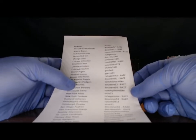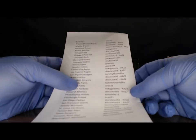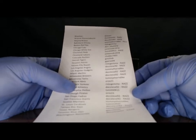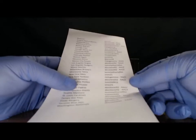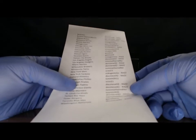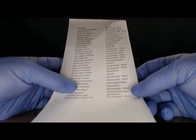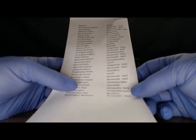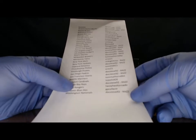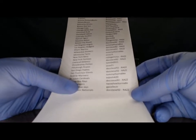Marlins go to Doc Steve 92 and the Brewers. Twins go to Tommy. Mets go to Orzo 21. Yankees go to Rick Scimma. Athletics go to Doc Steve 92. Phillies to T. Smith 0911. Pirates go to Orzo 21. Padres and Giants go to Doc Steve 92. Mariners go to Tommy. Cardinals go to Tojo's T's 420. Rays go to Doc Steve 92. Rangers go to Two Wheel Tornado. Blue Jays go to GP Collector, and Nats go to Doc Steve 92.